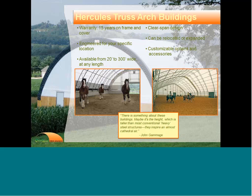We have a 15-year warranty on both the frame and the cover of our structures. That's not to say that the cover won't last longer. We usually see about 20 to 25 years out of the lifespan of the cover. Usually after that, customers come back to replace their covers because their steel is still standing. The cover is made out of a 12.5-ounce ripstop scrim that's a polyethylene fabric. The steel is USA made and triple galvanized to provide exceptional strength.